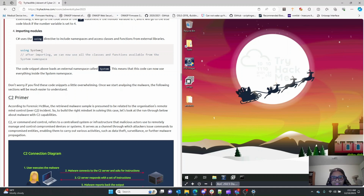So it's using the system namespace. The code snippet above loads an external namespace called system. This means that this code can now use everything inside the system namespace. Don't worry if you find these code snippets a little overwhelming. Once we start analyzing the malware, the following sections will be much easier to understand.